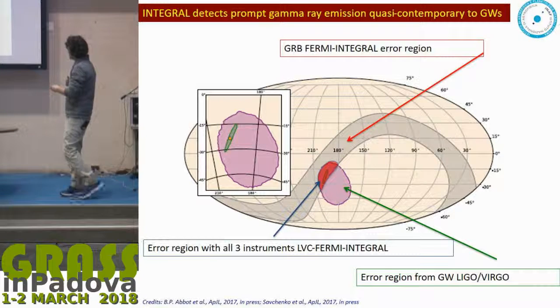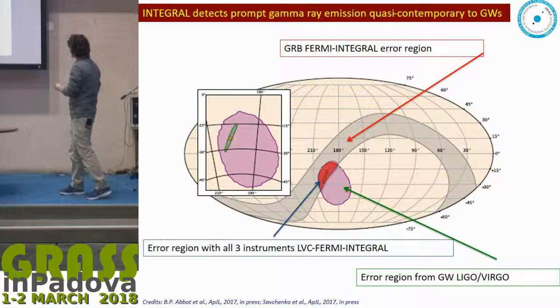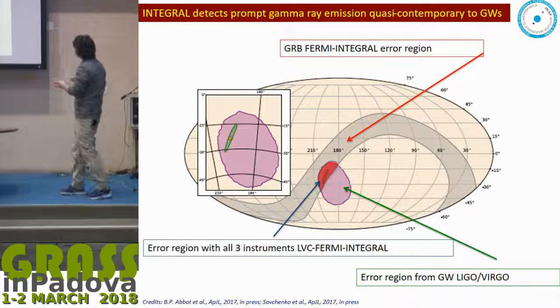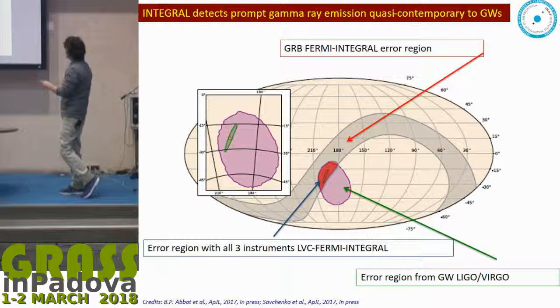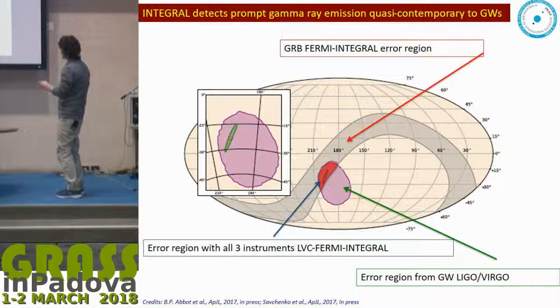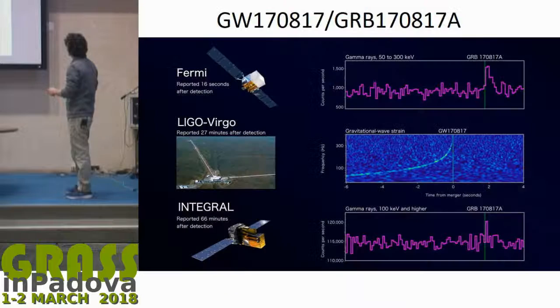And so, as I said a moment ago, with the error region from LIGO Virgo significantly smaller, to a circle, and combined with the error region from Fermi GBM and INTEGRAL, this band, the error region was then reduced to this small green ellipse. And then you can see the orange circle inside where the optical counterpart was found.